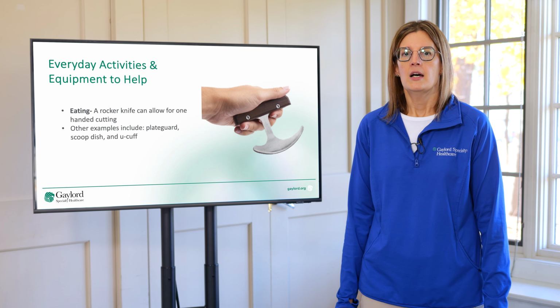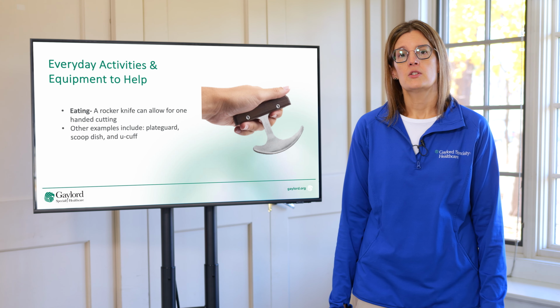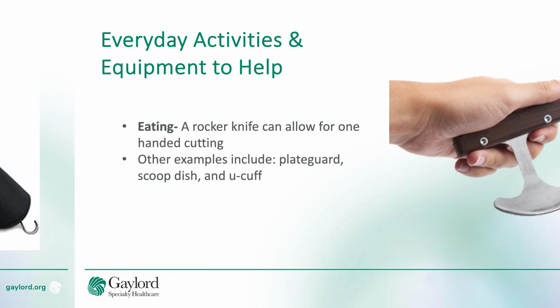And so this is a particular tool utilized for eating. It's a rocker knife. So for an individual who is not able to use both hands with respect to holding a fork and cutting with a knife, right? That ability to use that rocker knife is a one-handed action to help with cutting.